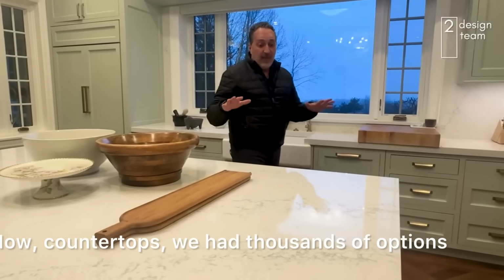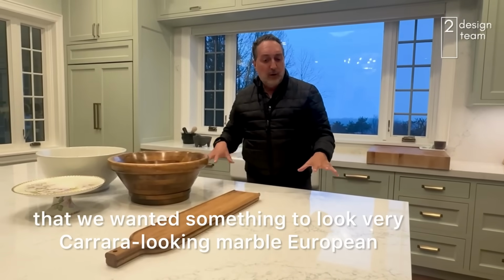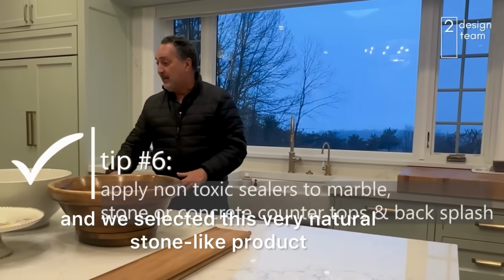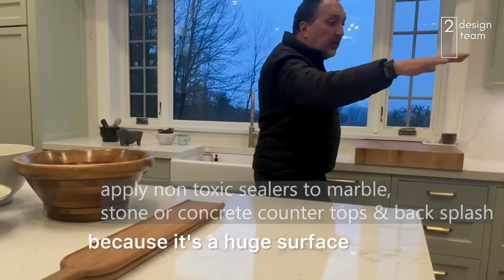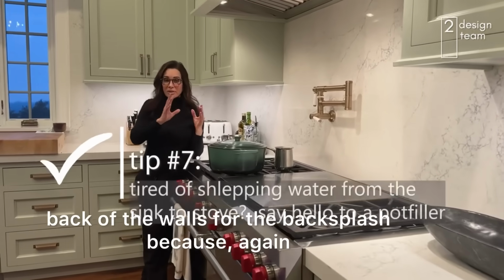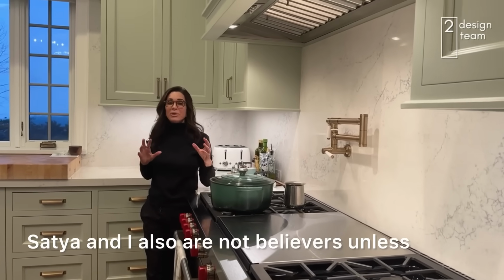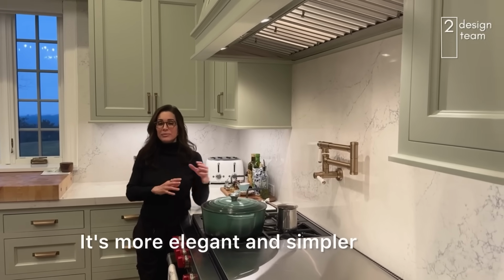Now, countertops, we had thousands of options of so many products, but we both agreed for the very few times that we wanted something to look very Carrara-looking, European marble, but that product stains and it's very difficult to maintain. So we ended up with the quartz, and we selected this very natural stone-like product that goes throughout because it's a huge surface. We chose the same material to run up the back of the walls for the backsplash because, again, we keep saying simplicity. These are big investments and they should stand the test of time, and you don't want to get things that are too trendy. Santi and I also are not believers, unless you have a huge space, of doing a different material on the backsplash. It's more elegant and simpler.